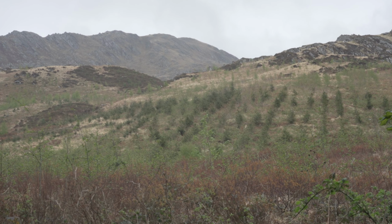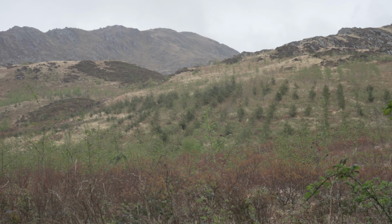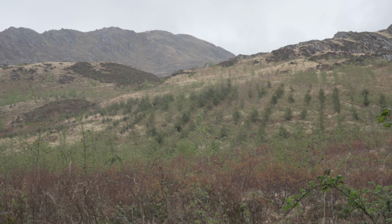That's part of the plantation that's being done here on Knoydart to regenerate the woodland that's been lost over hundreds of years. Logging and heavy grazing.